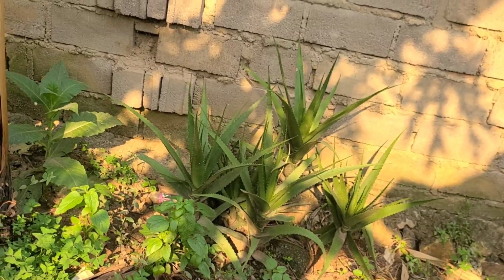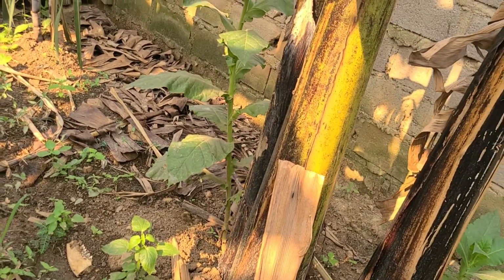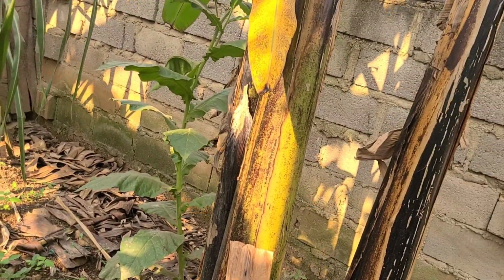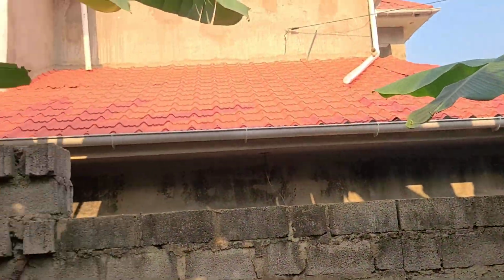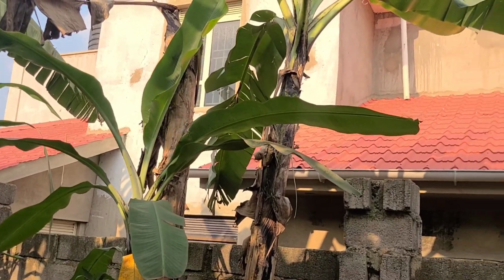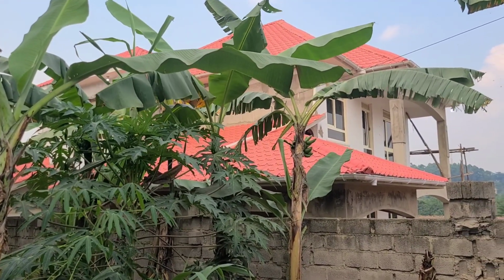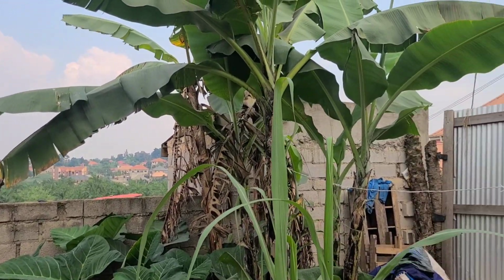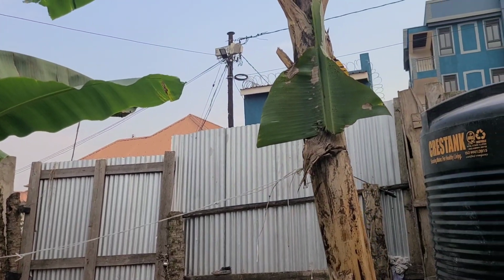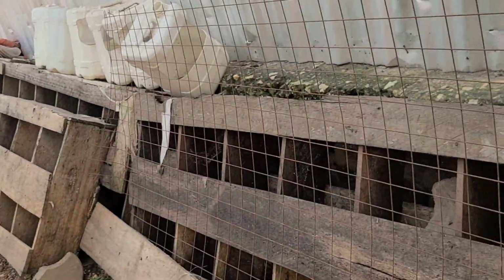Here we have our aloe vera, and then we have tobacco. Tobacco controls snakes from entering your farm. This tobacco is surrounding the whole of this area. As you can see, on this piece of land we have neighbors, and this is a very beautiful home. Here is my neighbor, and they've never complained that the chickens are smelling or that there is a lot of noise. No, they've never complained. And then these are our laying nests. When our birds reach 16 weeks, we are going to put them back in the chicken house.